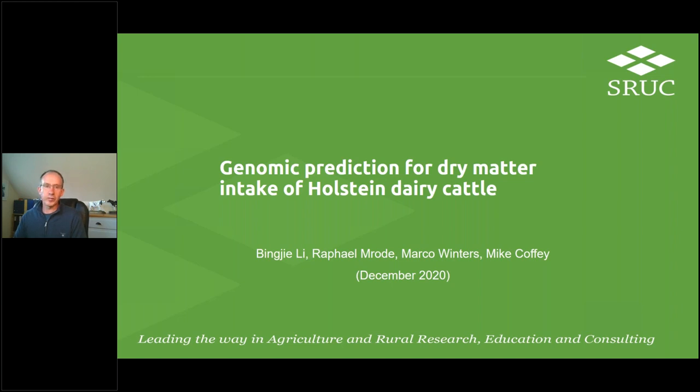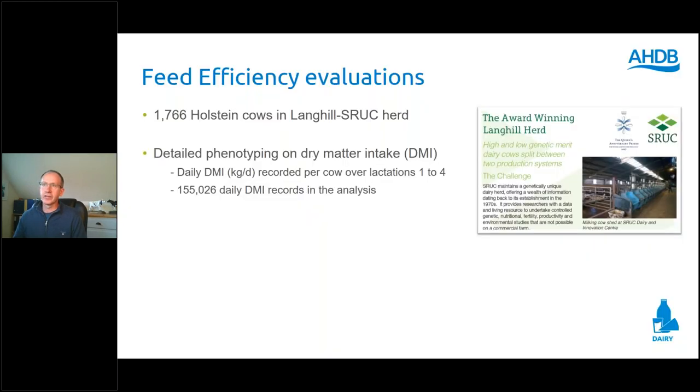Langhill has probably been one of the world's longest recording herds who've been looking at feed efficiency. And because of that, we've got a wealth of data available in the UK that can help us to calibrate. So the Langhill SRUC herd have been recording feed intake on roughly 800 Holstein cows over a number of years now. And as part of that, they've been phenotyping or recording dry matter intake very efficiently and effectively.